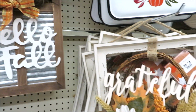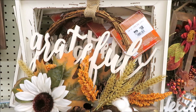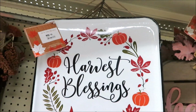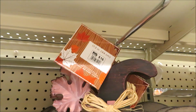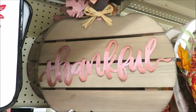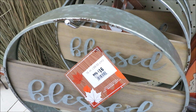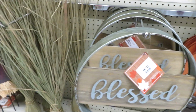Now I think these wreaths are too large for these items, but I do like this one also for $18 in the photo frame with Grateful on it. Above that, they do have an enamel Harvest Blessing sign for $16 and a thankful planked pumpkin for $18 as well. And down below, a very large pumpkin in a wagon garden stake, also for $18. For $16, they have this round galvanized blessed sign.